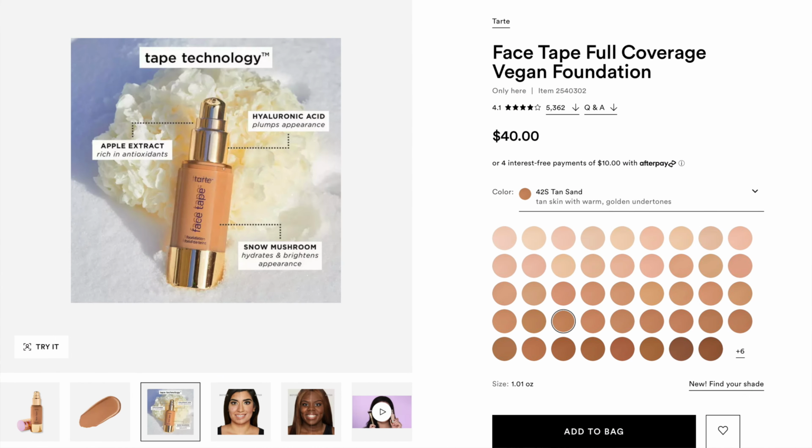Tarte Face Tape Foundation. It is a full coverage foundation, normally $40, going to be $20. I just recently purchased a mini of this because I'm trying to do a full coverage foundation video. This is a really good foundation. If you like full coverage, it is a really good foundation. I have used it twice already, and the 2 times I've used it, I have really liked it.